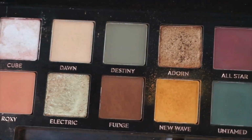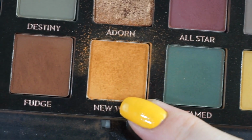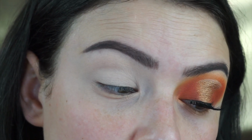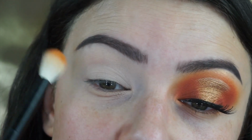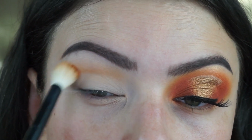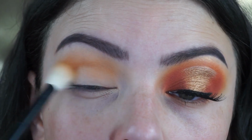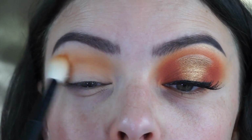First I'm going to start with New Wave from the Subculture palette, and you can see how powdery that is, but I really don't mind because I didn't do my face makeup yet. So I'm going to apply this in my crease, and also this will be my transition shade. Next I'm going with more color, and I'm going to start building this.